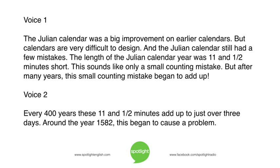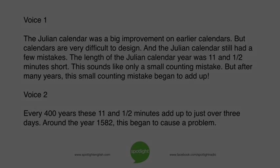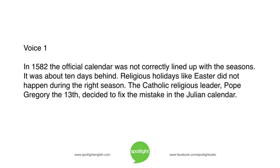Every 400 years, these 11.5 minutes add up to just over 3 days. Around the year 1582, this began to cause a problem. In 1582, the official calendar was not correctly lined up with the seasons. It was about 10 days behind. Religious holidays like Easter did not happen during the right season. The Catholic religious leader, Pope Gregory XIII, decided to fix the mistake in the Julian calendar.